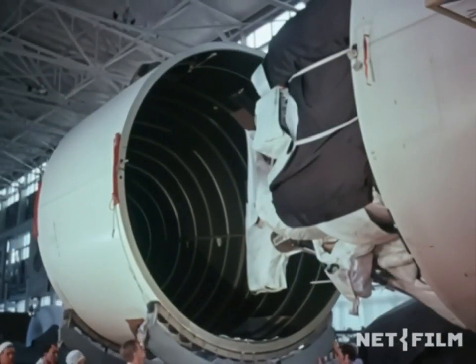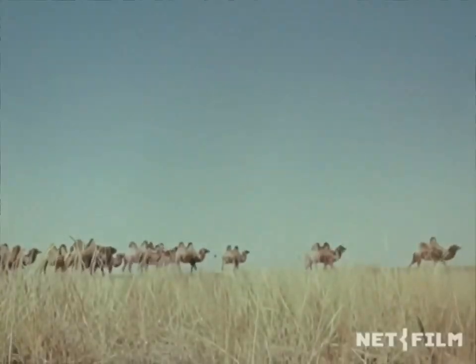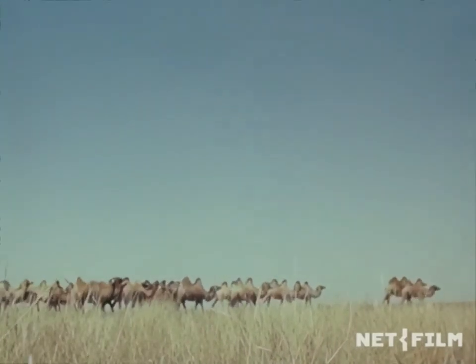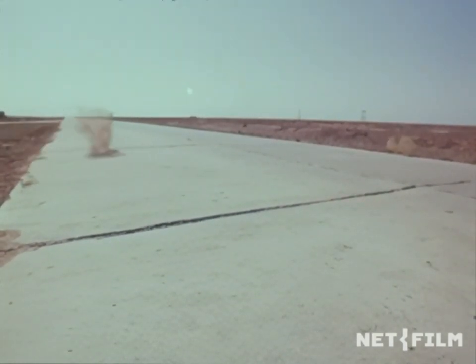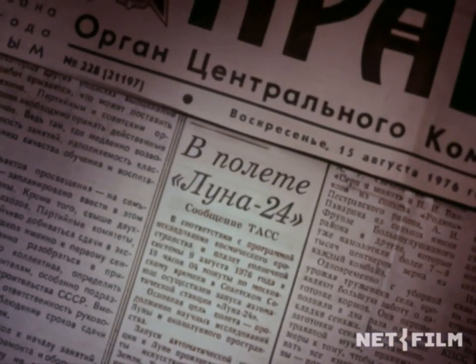The Cosmodrome. The rocket goes up to the sky. On August 9, 1976, Luna 24 was launched to continue the glorious path of its predecessors to the Earth's moon.